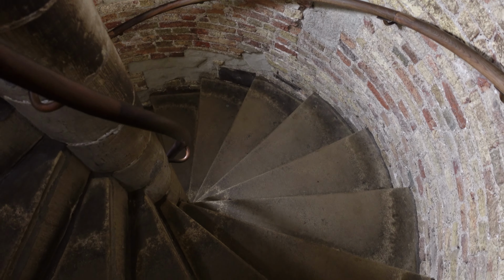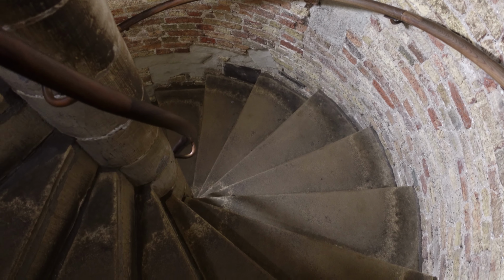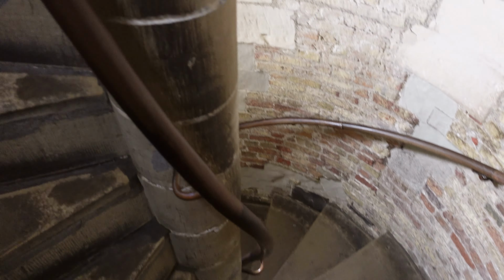Also, if you've got young children, you might want to think twice about it, because actually, as you can see, the stairs go tight round here, but also they're quite steep as well. Right, let's get into the first floor.